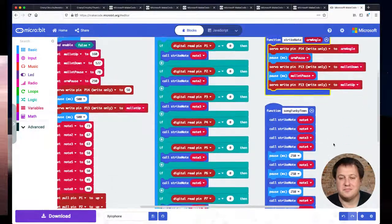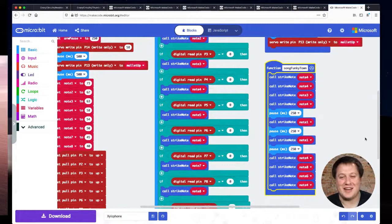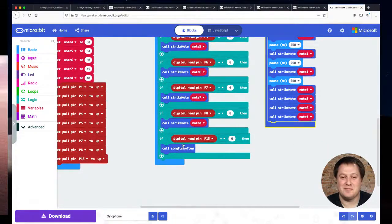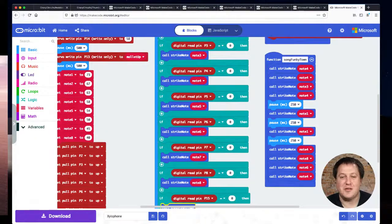Perfect. And then we also have a function called Funky Town. So, here's our thing. We have an extra button over on pin 15, and if you press that, it'll just play Funky Town for you. It's kind of my go-to weird song when we do something with sound effects or piano, because it's a nice little chunk of notes.